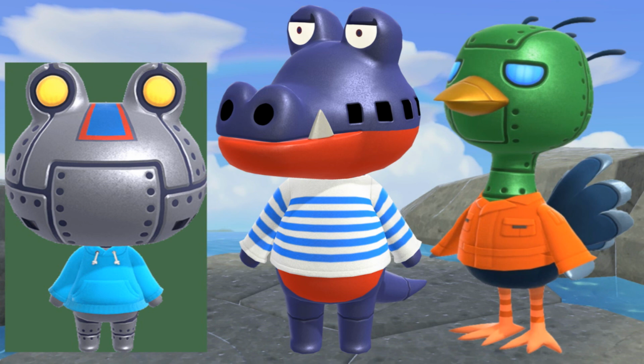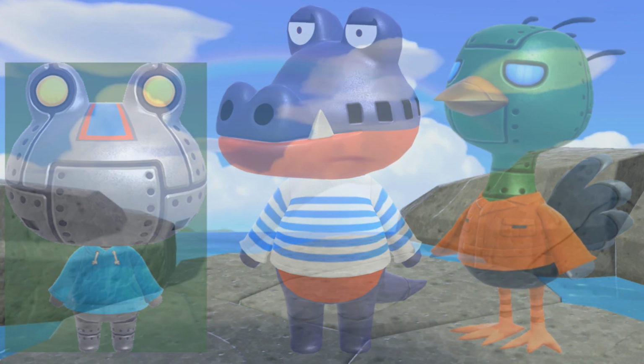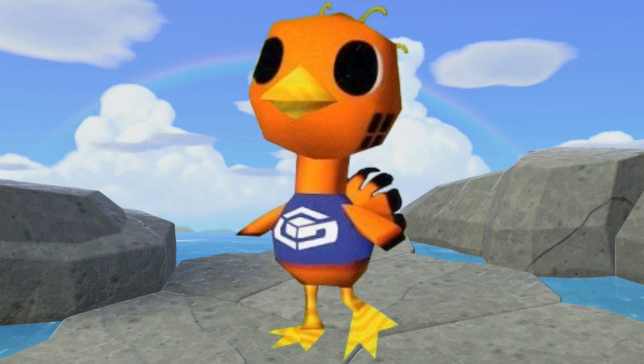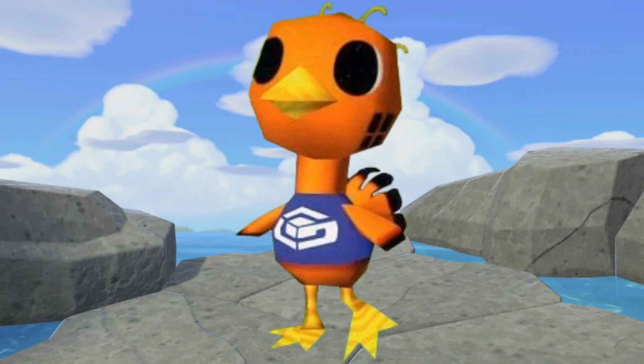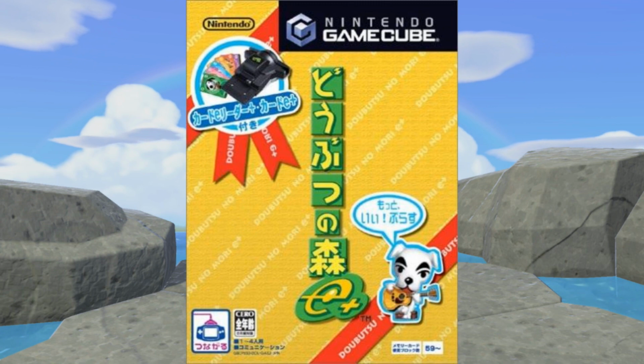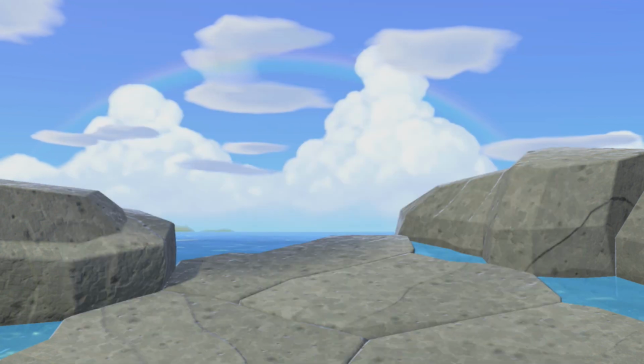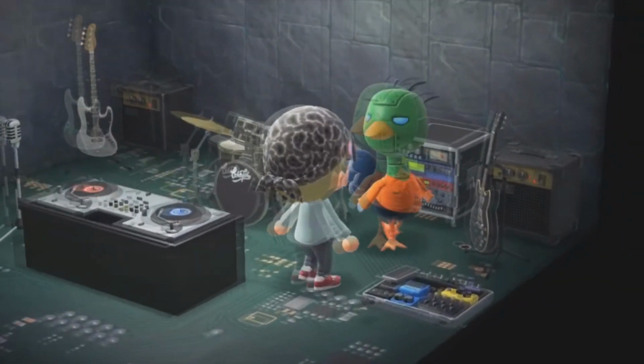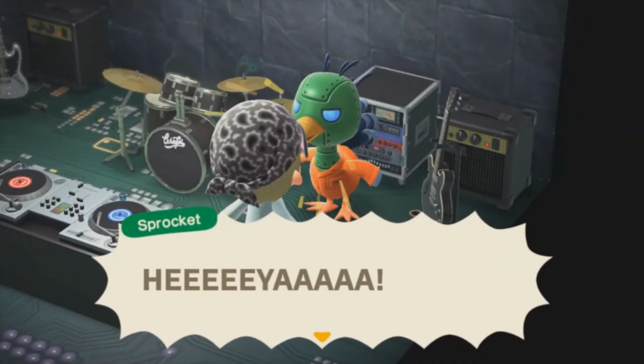There are some robot villagers that aren't in the game at this moment, however, like the long-forgotten Nindori, who is an orange robotic ostrich, whose design was based on the GameCube, and only appeared in the Japanese games via his e-reader card. And that is all the robot villagers in Animal Crossing. But just simply knowing these robot villagers doesn't answer any questions on where they came from and why they're here.